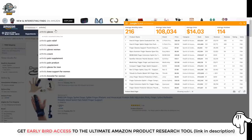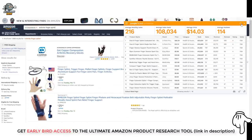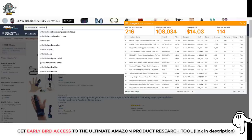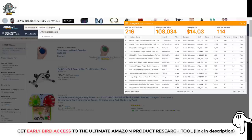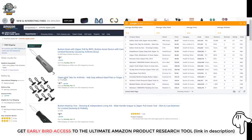Jeez. Is that true though? I think this is just a subgenre of the finger splint. I don't really like it. Do it if you want. Still, at the end of the day, an arthritis hand exerciser is still a hand exerciser. So again, pretty competitive. You'd be up against everyone there. Not really liking that. Okay, arthritis zipper pulls, kind of interesting. Might be too small of an area though.